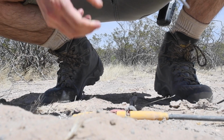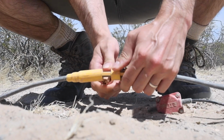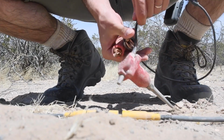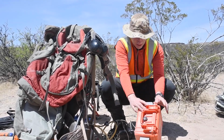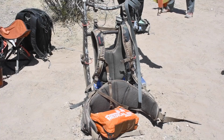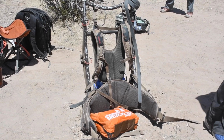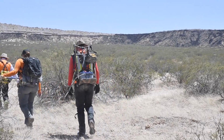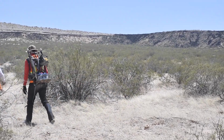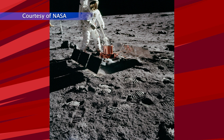We're creating our earthquakes out here, but seismometers also detect earthquakes whenever they happen here on Earth. On the moon, we know that it's not as geologically active as the Earth. We're on a very geologically active ball in space, but there are still moonquakes on the moon, and we actually detected hundreds of these in the late 60s and throughout the 70s with the Apollo seismometers.